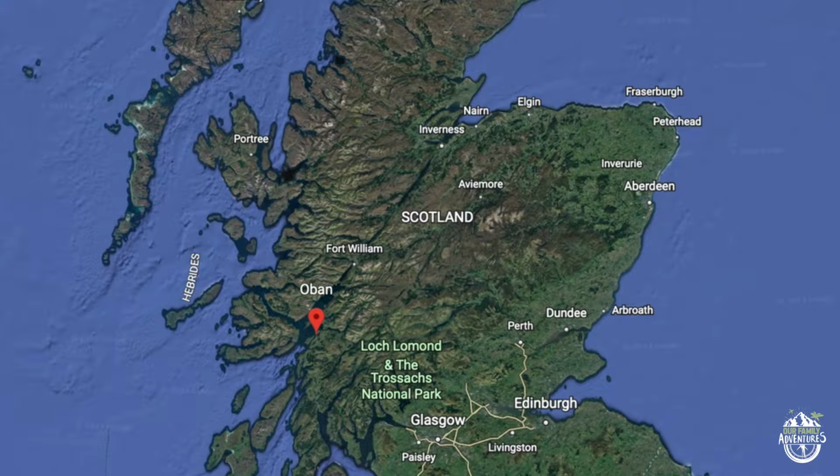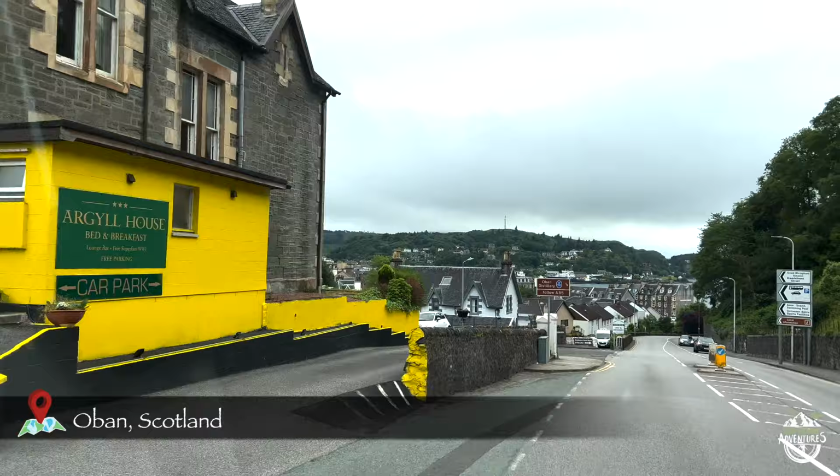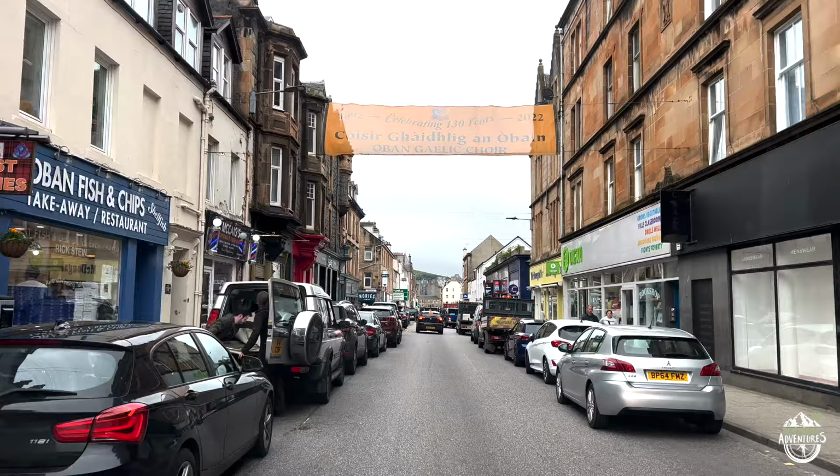Oban is a town in the west of Scotland in Argyll and Bute. Oban means the little bay in Gaelic. The population here is around 8,140. However, in the tourist season, it grows to roughly 24,000 people and can get very busy.